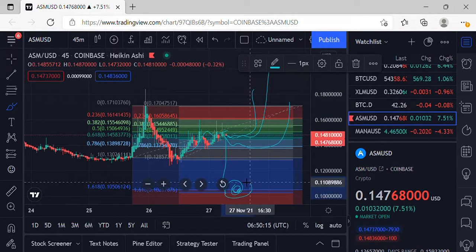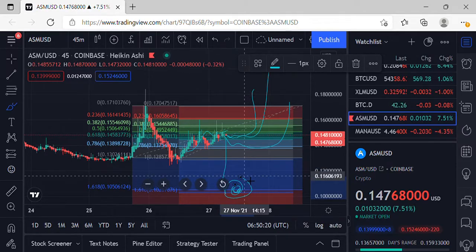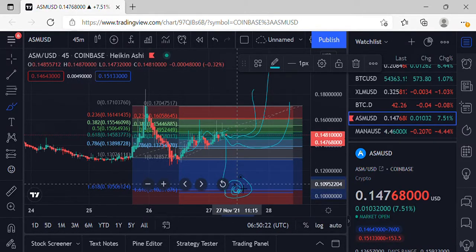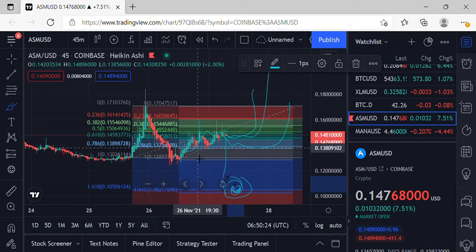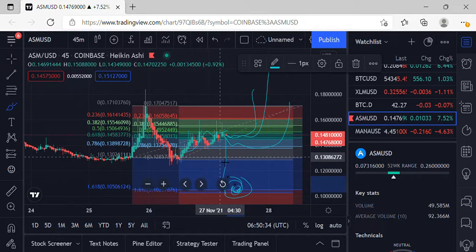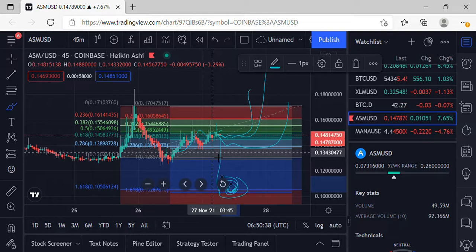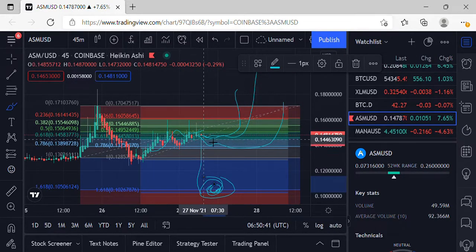I still haven't taken that off yet, because we could say it's wishful thinking, but that's still there. As far as ASM's going, volume's 49. There was a lot of volume going in there this morning. We'll have to see what it's like in the morning, but those are some points to look at. Probably some consolidation and then up, and it's more than likely going to come down and test the 786.